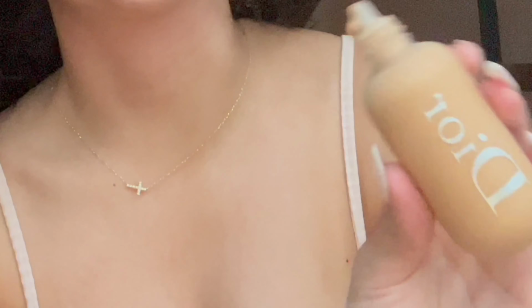I'm putting extra around here because my skin is so dry and it's probably not gonna pick up any makeup. She is primed and ready to go. I say this every time as well. The Dior foundation, absolutely.